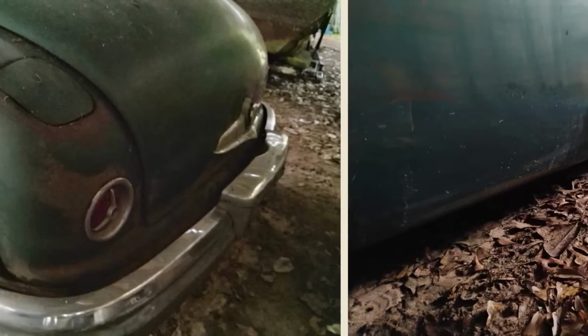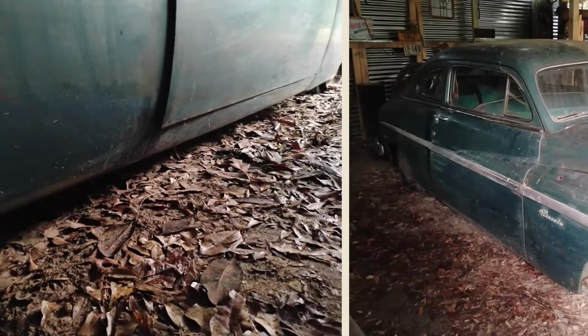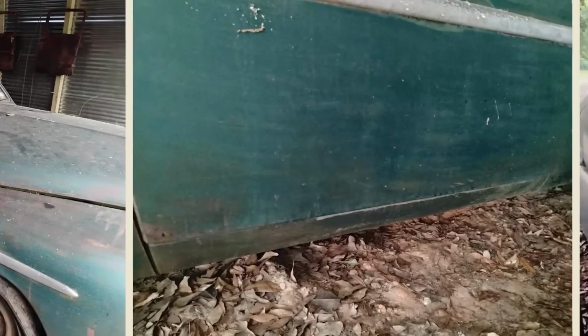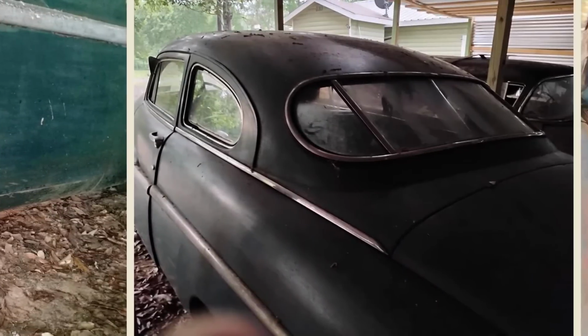The floors, trunk, rockers, and frame are all solid with no bondo or sanding, making it an excellent restoration project. Located in Livingston, Texas, this coupe offers great potential for enthusiasts who want something unique on the road.